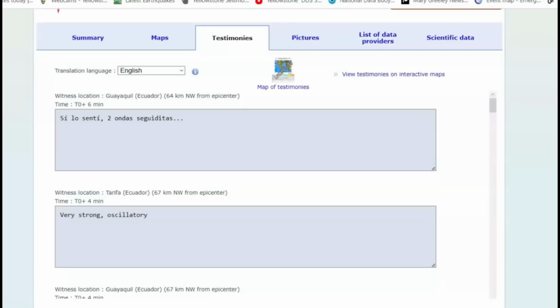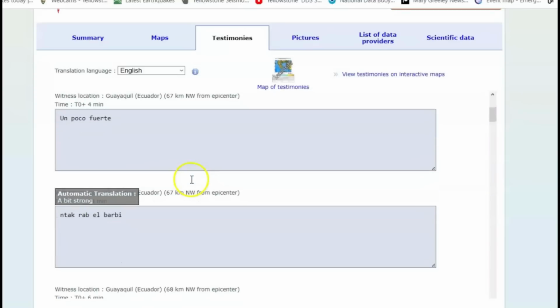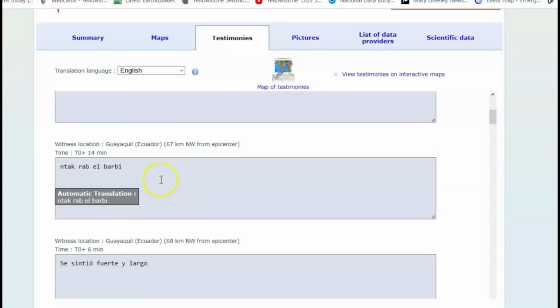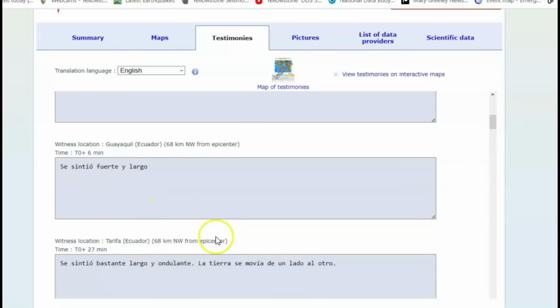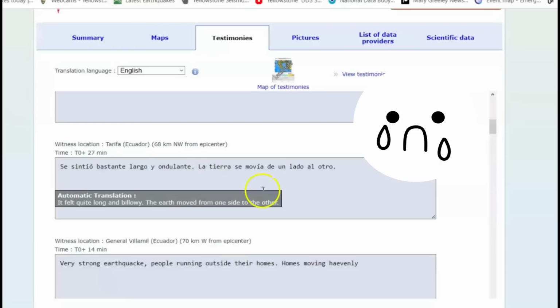The felt reports on EMSC. Okay, says, yes, I felt it. Two waves in a row. Another one, very strong, oscillating. A bit strong. Okay. Felt strong and long. It felt quite long and billowy. The earth moved from side to side.